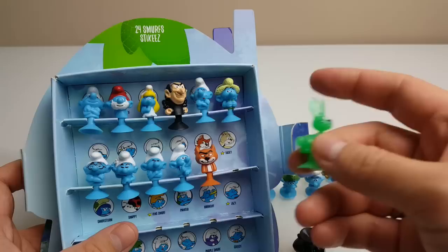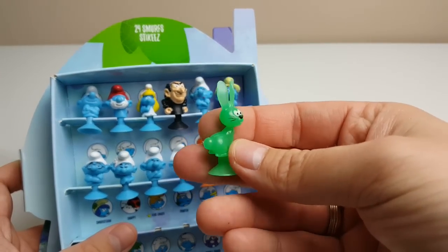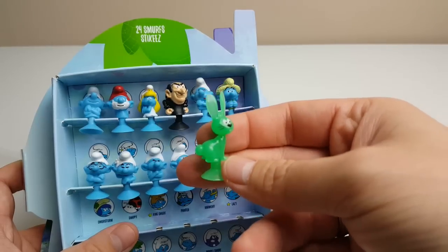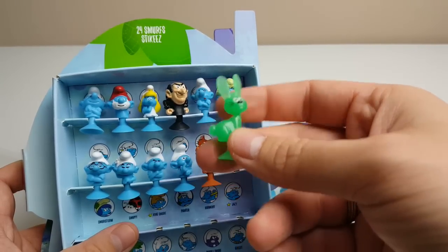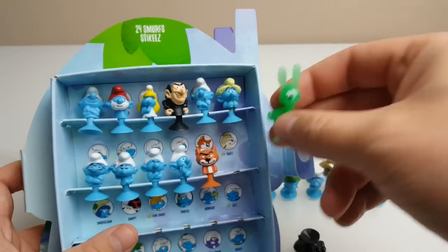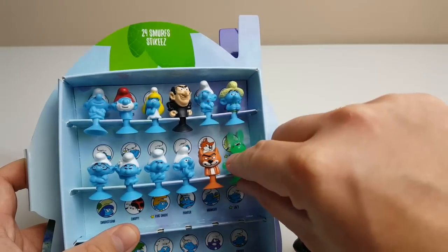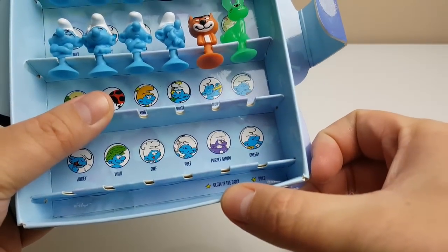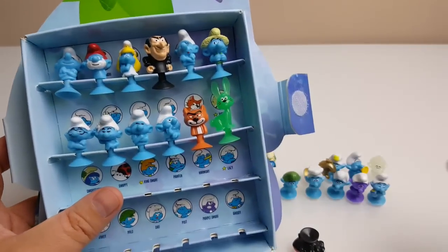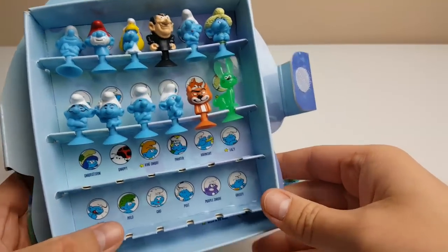The fifth one is Bucky. I'm not really familiar about that one. I haven't seen the film yet. It's a rabbit by the looks of it, and it's green here because it's glowing in the dark. Let's find out. And it's got the star. The star means glow in the dark. Okay, let's test it. Yeah, and you can see another one on the back. Okay, so it's glowing. That's true.